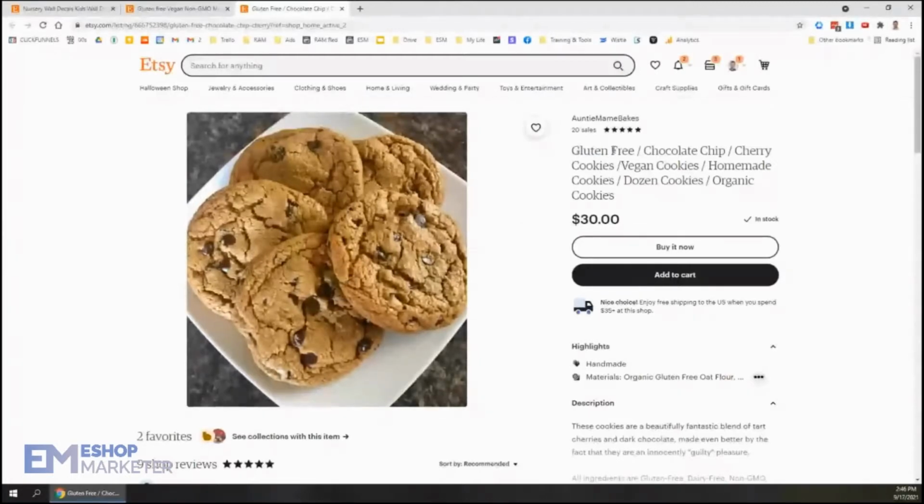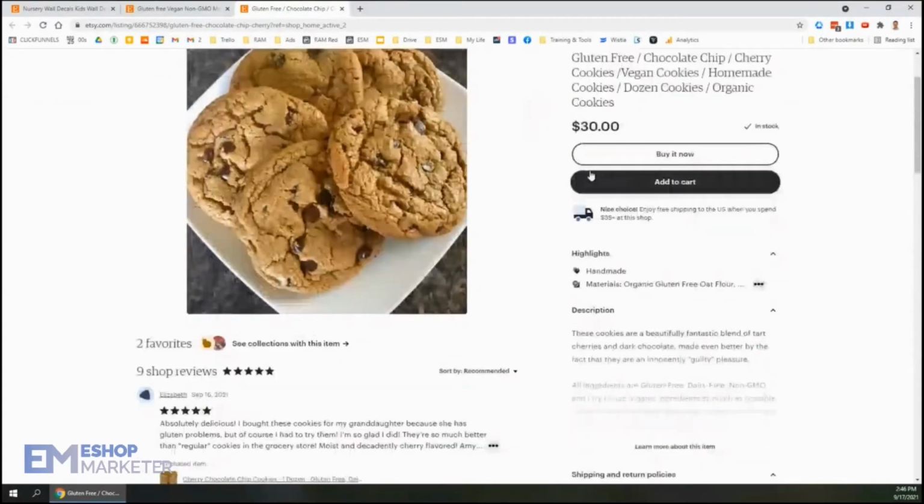We got gluten-free, chocolate chip, cherry cookies, vegan cookies, homemade cookies, dozen cookies, organic cookies. So I think that's great. Lots of great keywords. I don't know if I would start it right off with gluten-free, because I think chocolate chip cookie would be the perfect keyword for this. That's what I think of when I see this. I just think chocolate chip cookie. So I'd probably put chocolate chip cookie number one, and then I would do gluten-free and then cherry cookies and so on. But people that love gluten-free love the gluten-free. So maybe you could do gluten-free chocolate chip cookie, but it basically says that. So overall, the keywords look pretty good.